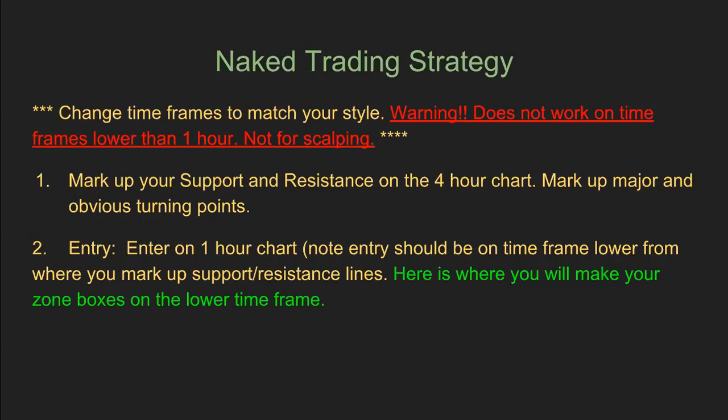When you have the smaller time frames under an hour, you have a lot of miss patterns, or different signals that are false signals, and you don't want that to be part of your support and resistance. You only mark up the major and obvious turning points. I'm going to show you how that's done.